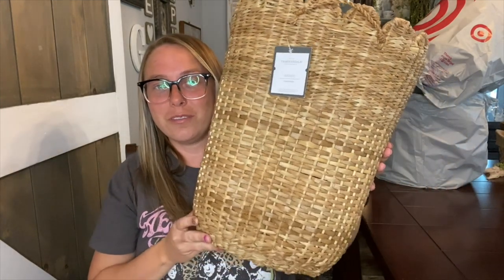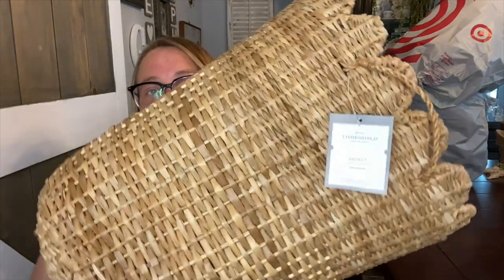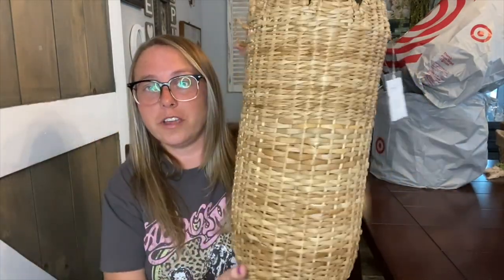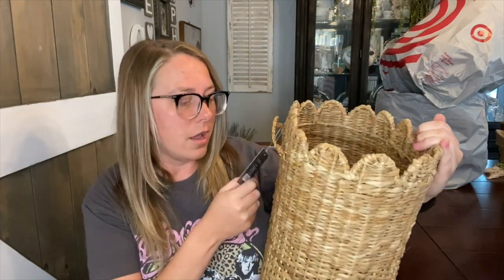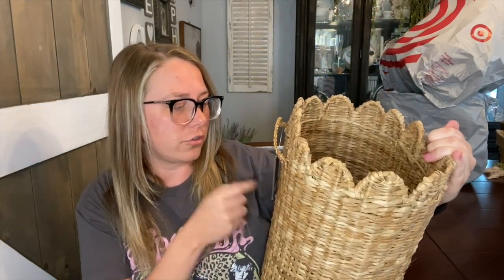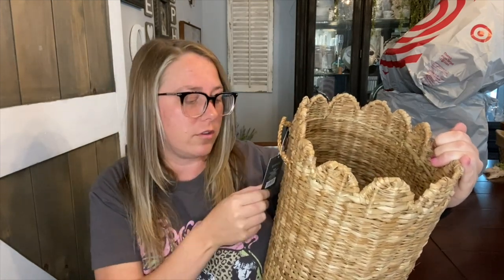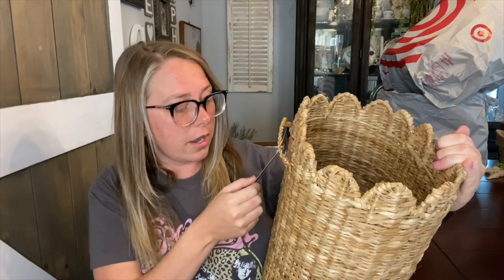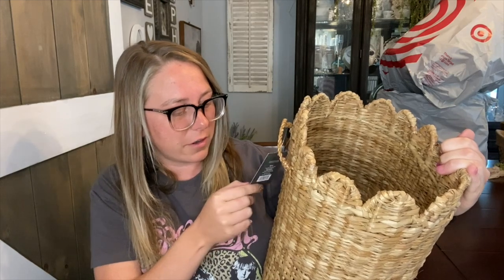So moving into more hidden clearance, I picked up this beautiful basket from Studio McGee. Now I know a ton of people went crazy for this basket, and it is actually pretty big. It's a nice little narrow one, so this will look really nice hanging on a wall or something like that. But like I said, it's from the Studio McGee collection, I think. This one's from the Threshold collection, but they mixed it in with the Studio McGee stuff at my Target. And it's 17 inches by 13 1/4 inches by 7.5.